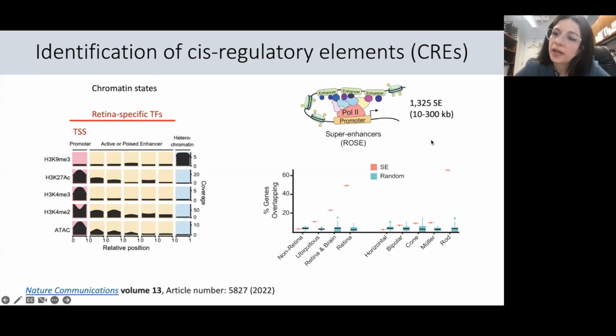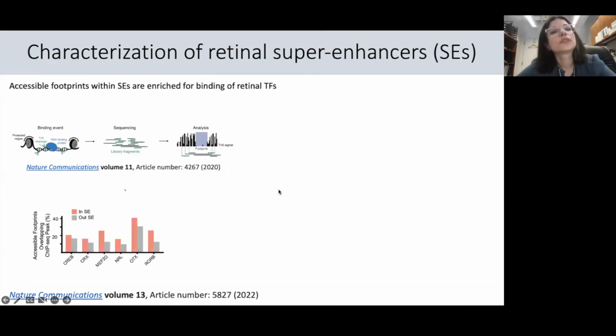suggesting that these super enhancers are specific for the retina, and this is in agreement with the role of super enhancers in regulating tissue-specific genes. So to further characterize these super enhancers, we look for binding of retina-specific transcription factors. And we observe that if we look at footprints, which are regions within open chromatin that are predicted to be bound by DNA binding proteins, we found that these accessible footprints within the super enhancers are indeed enriched for binding of retinal transcription factors, such as CRX and NRL.